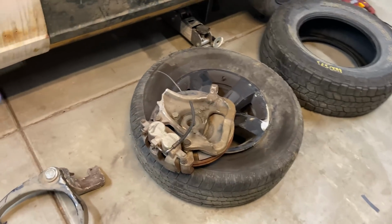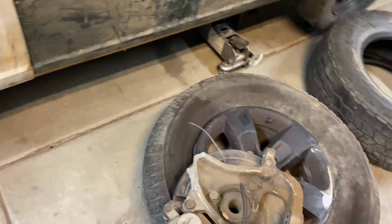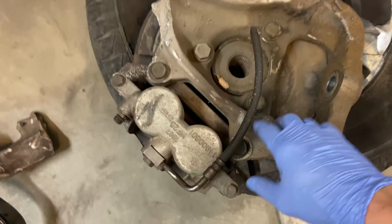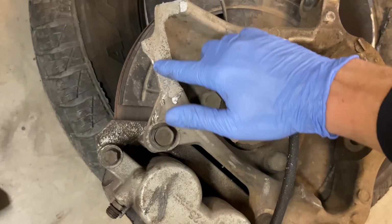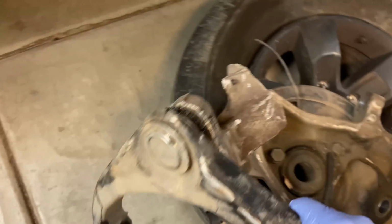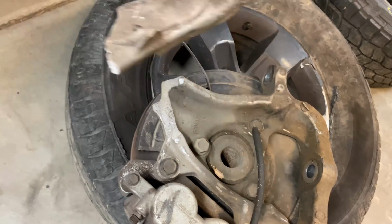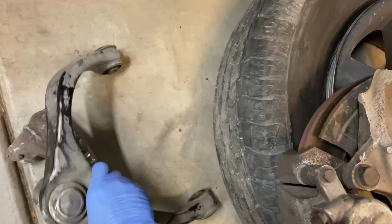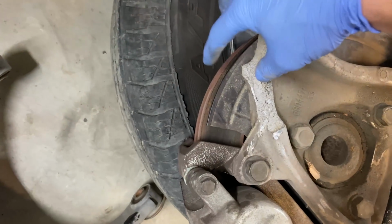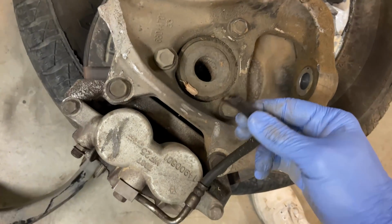So now that I have everything off and I'm in my garage, I can kind of show you guys how damaged these parts are. So this is the spindle or knuckle. This is the cracked piece. So this is your upper control arm and the spindle's attached to it. So the knuckle's supposed to be like that, and then it's literally broke right in half. I mean, some of this metal is almost an inch thick. It's a serious crack. And we have the split brake line.